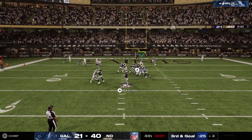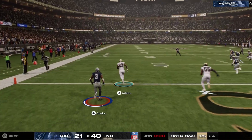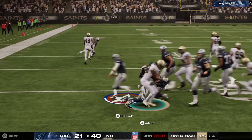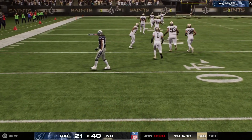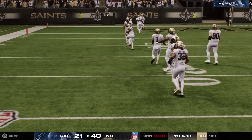One last shot now for Prescott. And that is going to officially draw the curtain on this one as the last throw intercepted. Picked off by Paulson Adebo. And the Saints come up with a late turnover, but it will probably only matter to the statisticians as this ball game is now officially over.